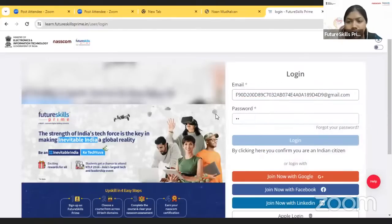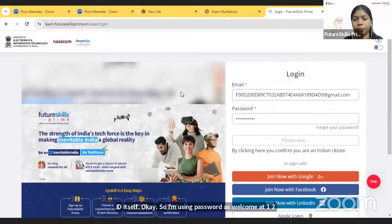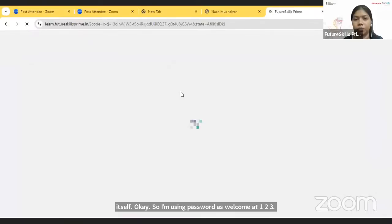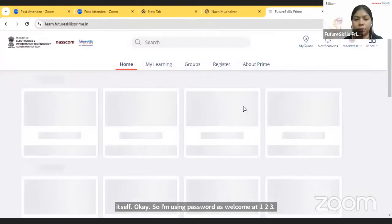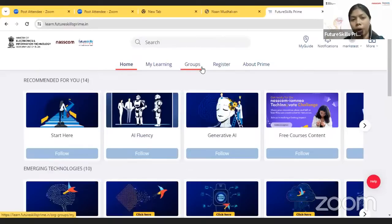I am using a sample Nan Mudalvan ID itself. Okay. So I'm using the password as welcome at 123. Okay, but for you, when you log in from the Nan Mudalvan portal, it will directly take you after the first sign up to the course link. So you will not be actually coming into this homepage at all.